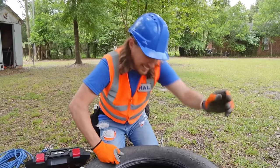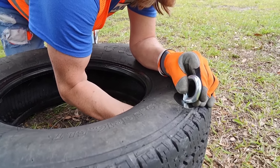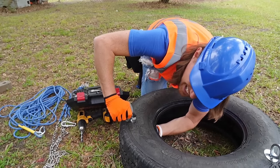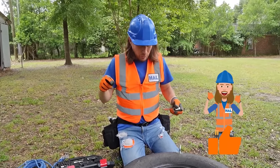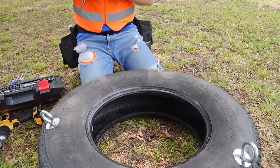Now let's get the other two. Tighten that one. There we go. Perfect. Now let's get this side here. A little bit more. Perfect. I think we're ready to go. Now we can attach the chains onto it. This is gonna be great.